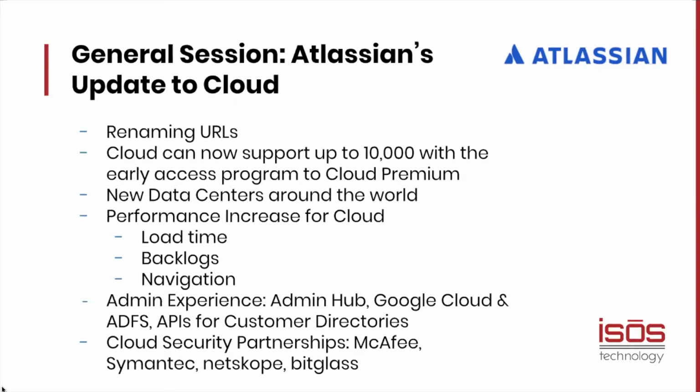Atlassian understands that security is a major concern for their teams, so they're also teaming up with McAfee, Symantec, Netskope, and Bitglass to make it easier to secure your Atlassian cloud instances.